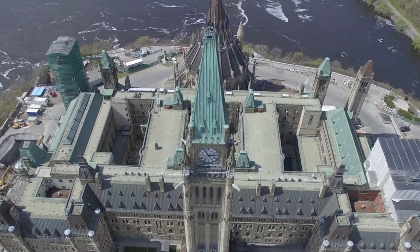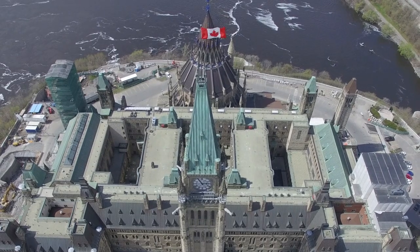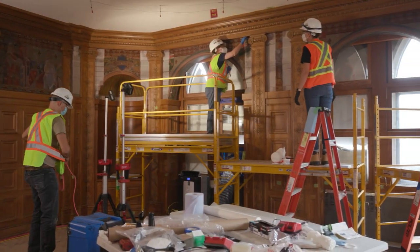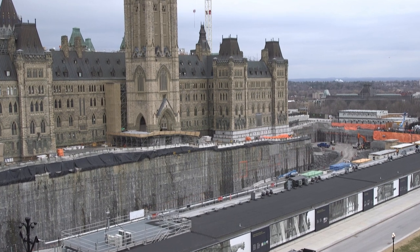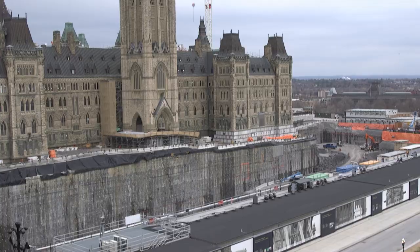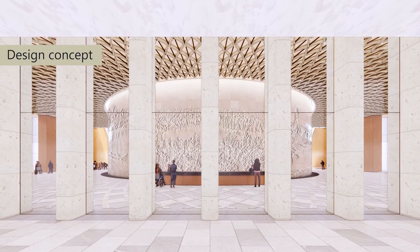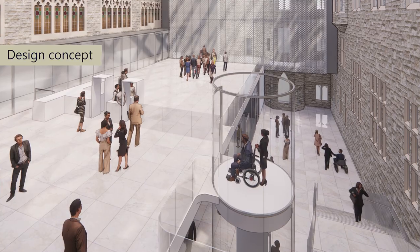Public Services and Procurement Canada and its partners worked on a number of projects in 2021 and 2022. Let's take a look at what we've accomplished so far. At the steps of Centre Block sits the excavation site of the future Parliament Welcome Centre. This new facility will welcome visitors to Parliament Hill and is key to making the building more accessible.